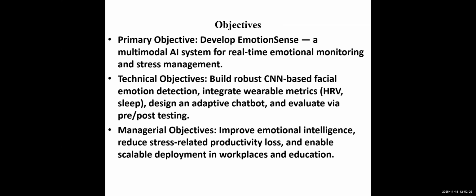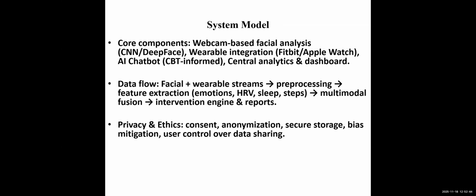Our objectives: our goal is to build Emotion Sense, a multimodal AI tool that can detect emotions and manage stress. Technically, we focus on CNN-based face analysis, wearable integration, and chatbot-driven interventions. Managerially, we aim to improve emotional intelligence and reduce stress-related productivity loss. System model: the system uses webcam-based facial analysis, wearable input like HRV and sleep, and a CBT-inspired chatbot. Data flows through pre-processing, feature extraction, multimodal fusion, and then generates personalized interventions, all with strict privacy regard.